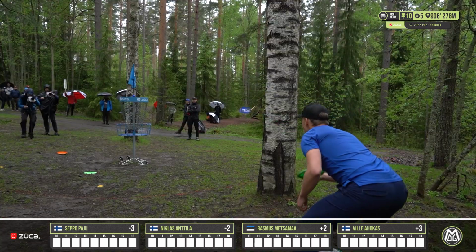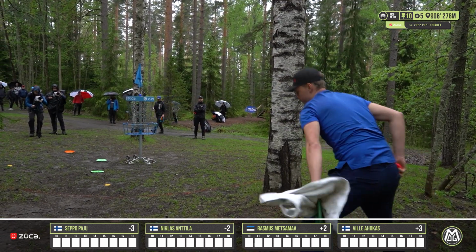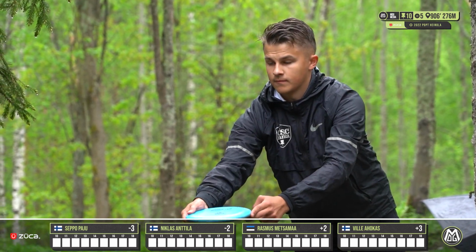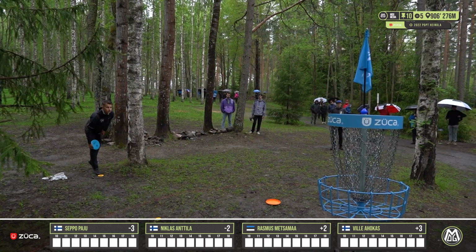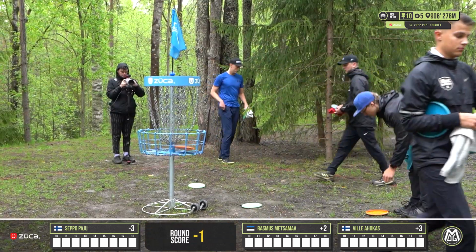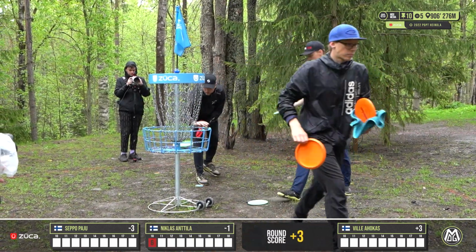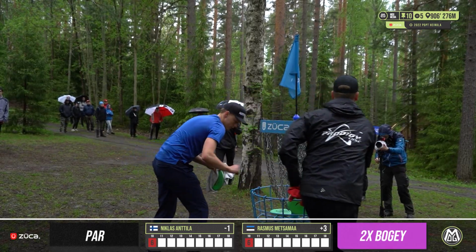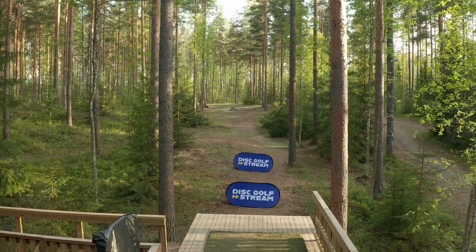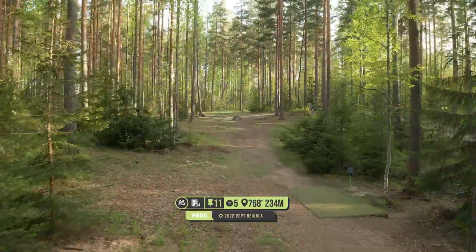See if Ville can capitalize. No, just short, left side. These are tough putt distances, huh? 6, 7 meters. That's not a practice putting green. That's a comfortable distance, and if you had played earlier, it was not raining, and that can be a definite helper on your grip.